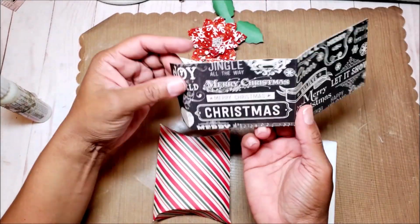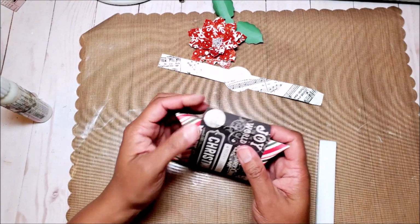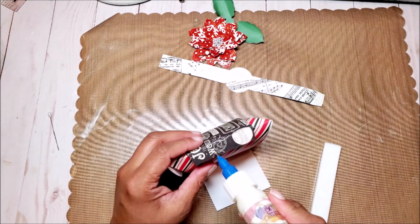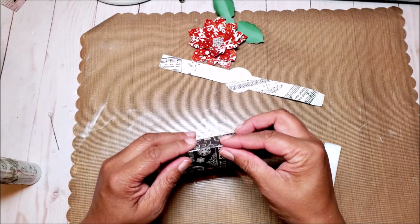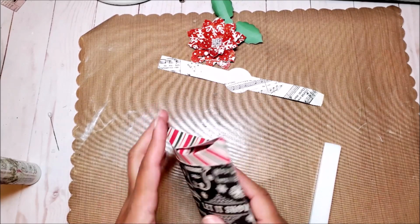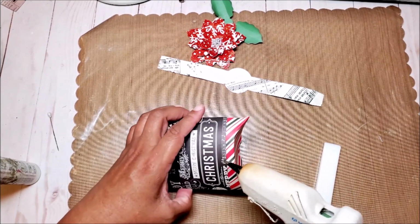Now you want to take this piece, and we're going to wrap it around, just like so. You want to make sure it has a nice snug fit. We're going to put glue on this tab here. Now I'm going to attach this belly band to the box because I don't want it to slide around. So I'm just going to put a little bit of hot glue underneath just to hold it in place.